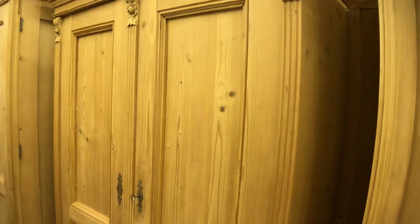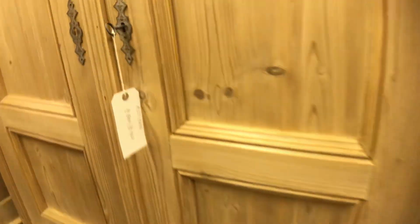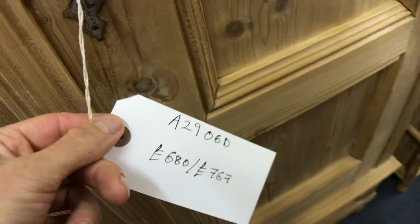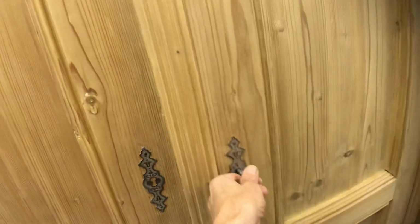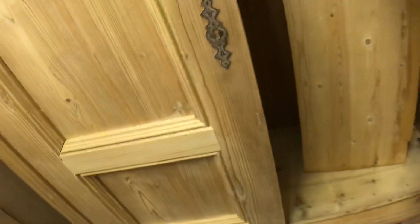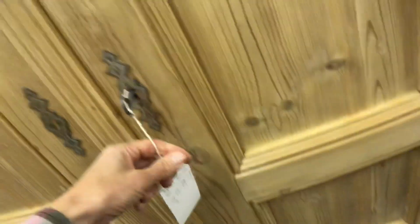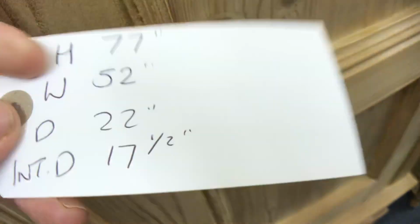Now this one is a shallow wardrobe or large cupboard. It's 17.5 inch internal depth. So you could use it for shirts and things. It would be too shallow for suits and coats. But it totally dismantles for delivery, and we can put shelves inside if you'd like to use it as a shelved cupboard. And is that a drawer at the bottom? Yes, there's a drawer at the bottom. As I say, totally dismantles for delivery again.